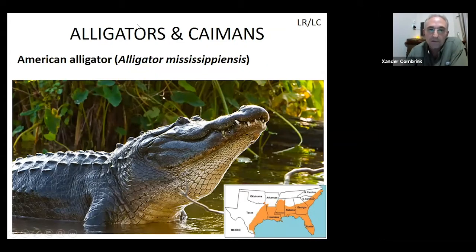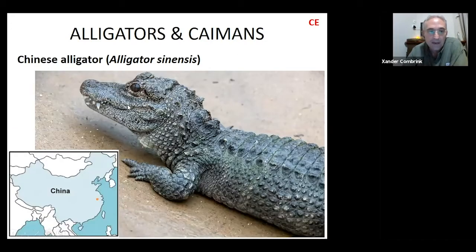Moving on from the true crocodiles to alligators and caiman, the American alligator is found in the southeastern United States, very well known, also an incredible success story in terms of bouncing back from near extinction to probably about 4 or 5 million alligators today, and hugely important in terms of the economic benefits to landowners. Then we have another alligator on the other side of the world, the Chinese alligator, found in a few rice paddies. In actual fact, there are only about a few hundred of these animals surviving. So they are listed as critically endangered.